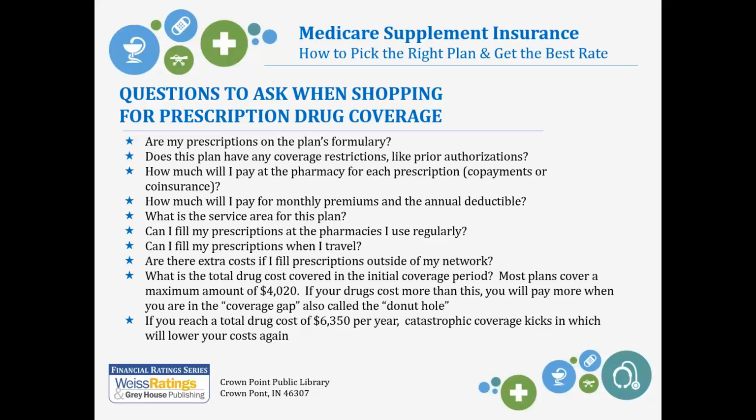So most plans have a maximum amount of $4,020. If your drugs cost more than that, then you're going to pay a little bit more during what they call the coverage gap, also known as the donut hole. If you reach a total drug cost of $6,350 per year, then it goes to something called catastrophic coverage, and your costs go down again.